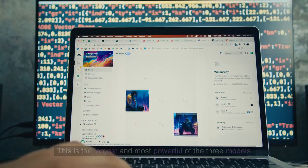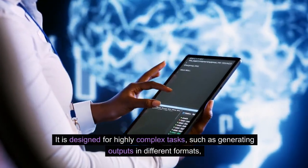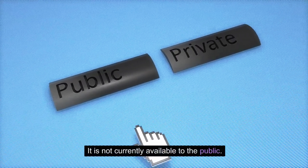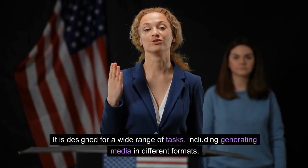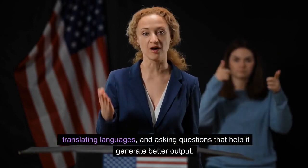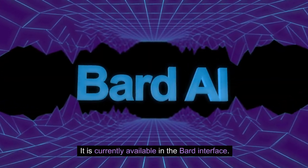Gemini Ultra. This is the largest and most powerful of the 3 models. It is designed for highly complex tasks, such as generating outputs in different formats. It is not currently available to the public. Gemini Pro. This is a smaller and less powerful model than the Gemini Ultra. It is designed for a wide range of tasks, including generating media in different formats, translating languages, and asking questions that help it generate better output. It is currently available in the Bard interface.